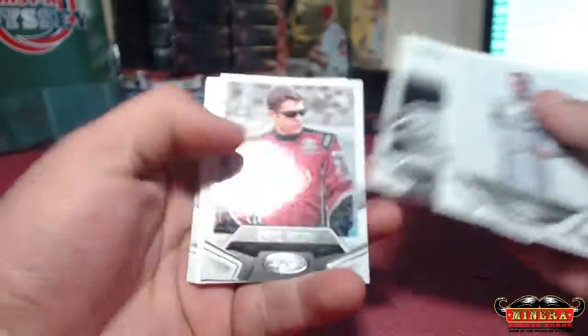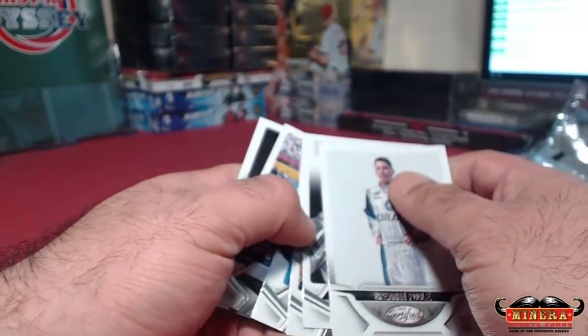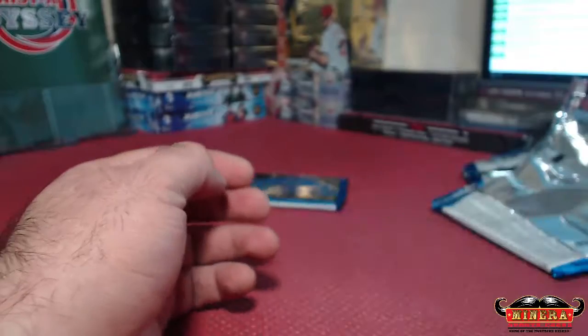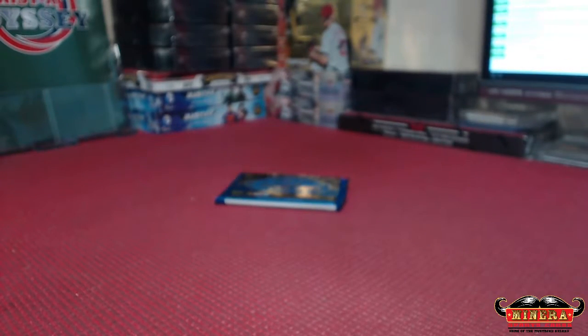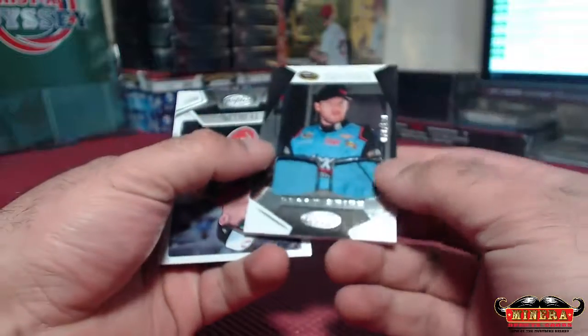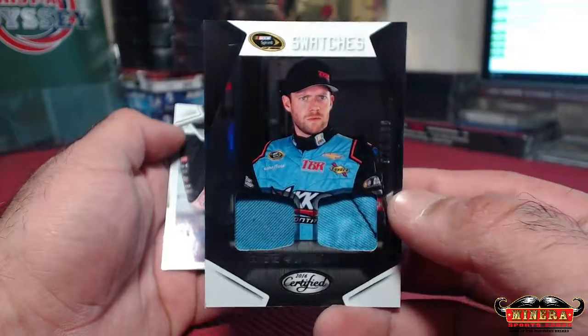All right, last two relics. On average. God dang it. You get on average? Yep, we got on average. And Regan Smith, 78 of 199. Only Jerry.